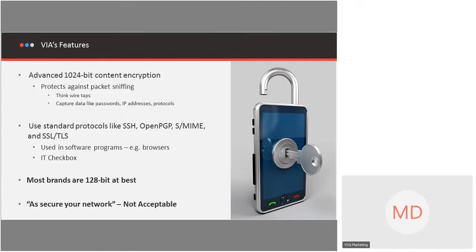And one of the common phrases that you hear a lot is, hey, listen, don't worry about it. We're as secure as your network. It goes on your network, as long as you're doing it, then you're fine, which is ludicrous. It's absolutely ludicrous because in most data breaches, more than 75% of them happen from people within your network. So if I'm on your network and all things are equal, I can now create a data breach.